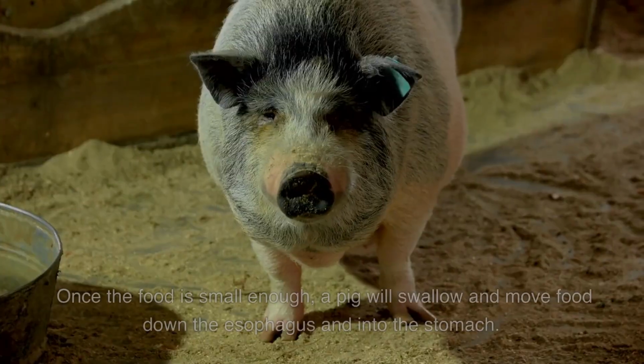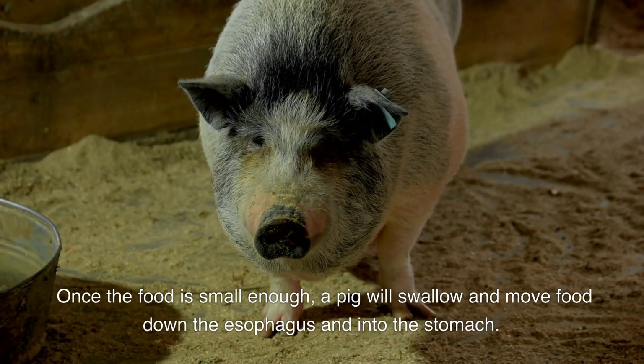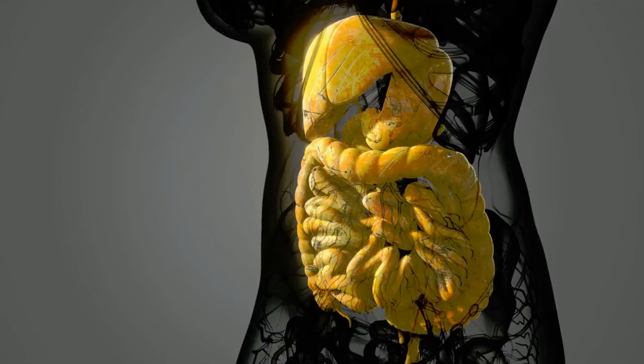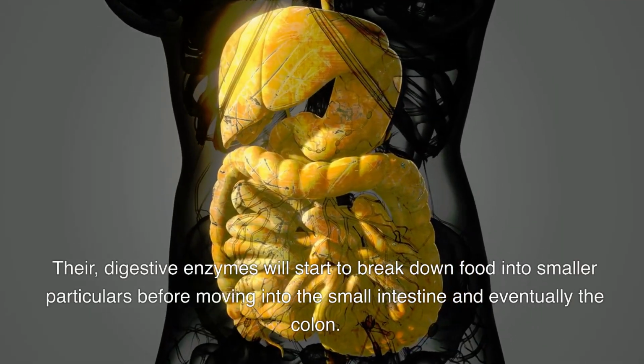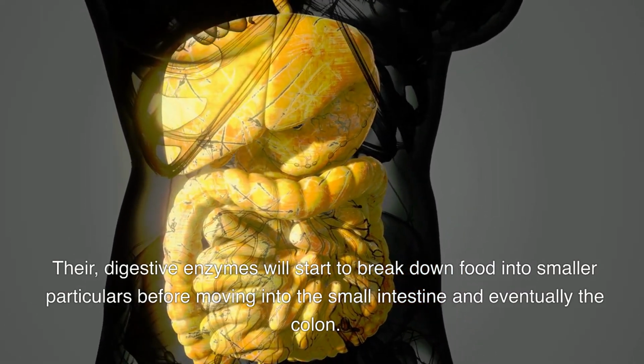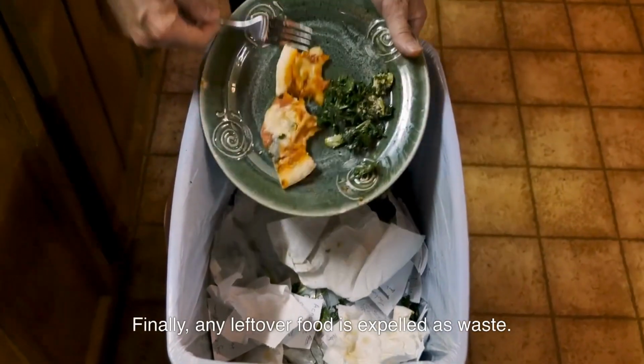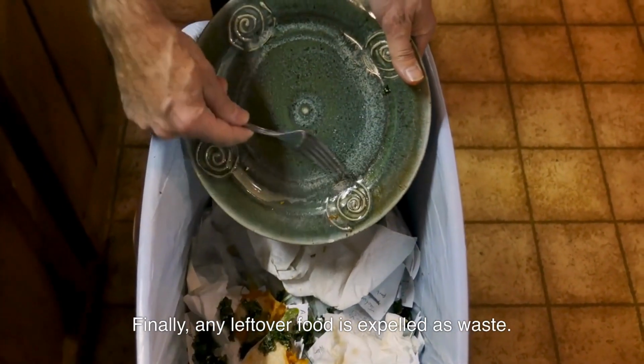Once the food is small enough, a pig will swallow and move food down the esophagus and into the stomach. Their digestive enzymes will start to break down food into smaller particles before moving into the small intestine and eventually the colon. Finally, any leftover food is expelled as waste.